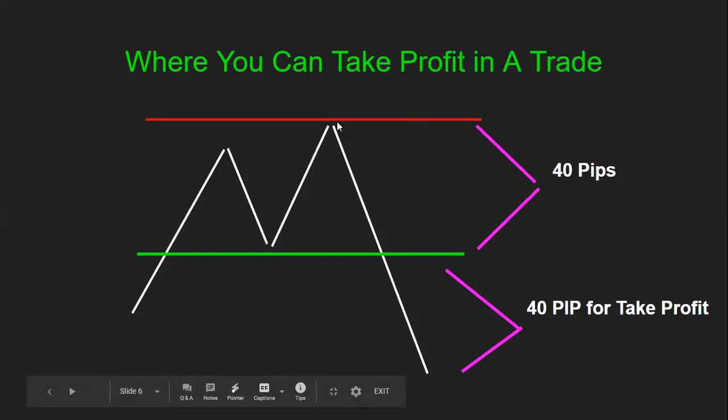So what I mean is, right here at the top, when you look at this trade, when the M starts and you ride it down here and you're watching it to see if it's going to be a true M pattern, when it goes down here, whatever the amount that this is, let's say it was 40 pips from the top to the bottom, and you enter at this green line, then you can look at a one-to-one ratio, because most likely it's going to be a 40 pip take profit down here.